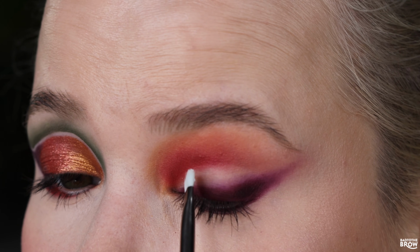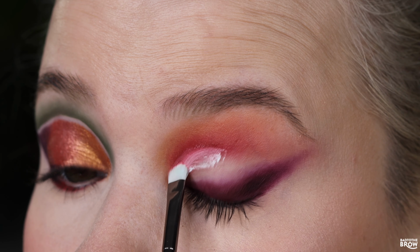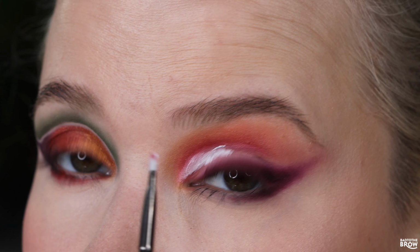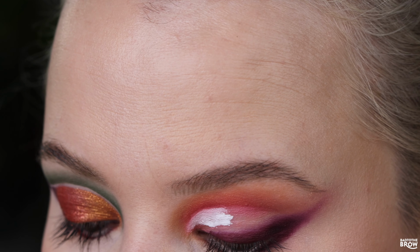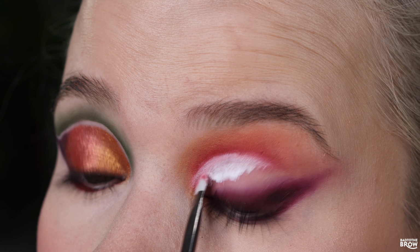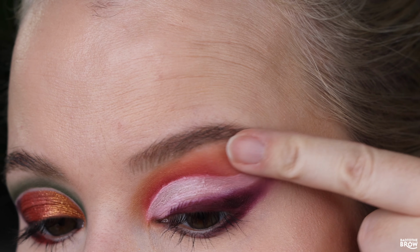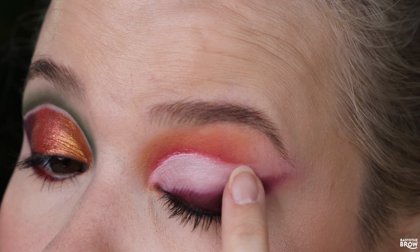Taking the Glam Light Icing in the white shade to create a half cut crease situation right here. A little bit more. I really want it to be super, super light because I'm gonna go in with a yellow right here. I think I'm gonna go in with a yellow. I'm not gonna do a shimmer on this look. And then taking it this way. Tap this out here. And tap it out on my lid as well.